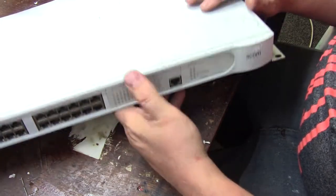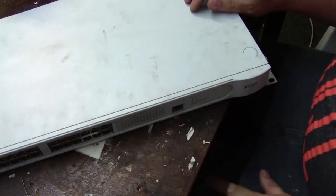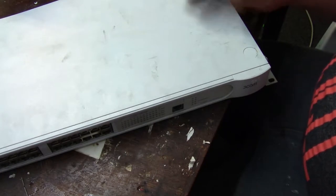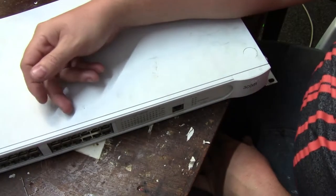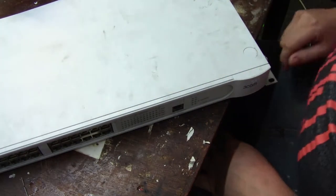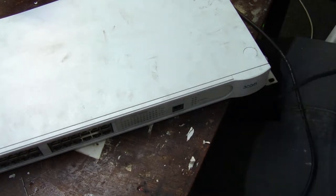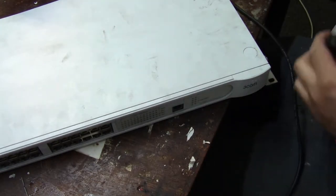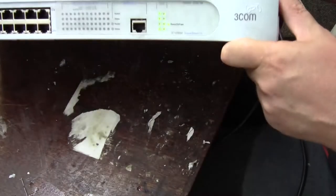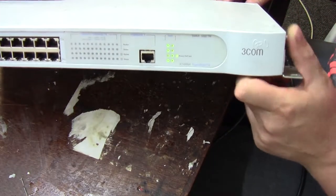Only thing is it was quite noisy with the fans blowing and things like that. Mainly just noisy and big, considering that I'm only using about 10 or 12 ports at the moment. But I want to hook this up to power and let's see what it was doing. Please don't blow up, please don't blow up. Oh, it's already blowing up. Straight away I'm getting that nice whiff of something.